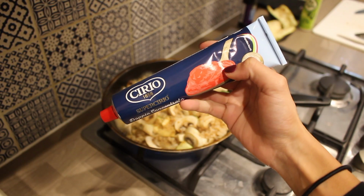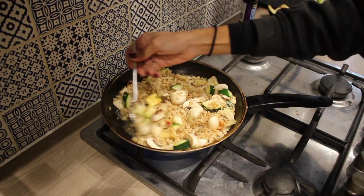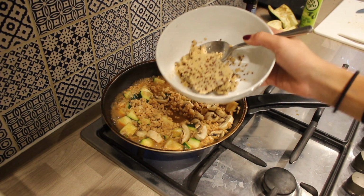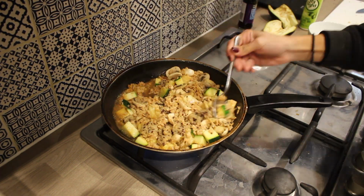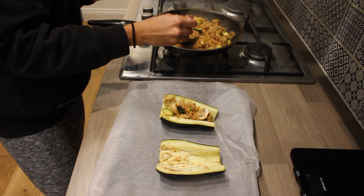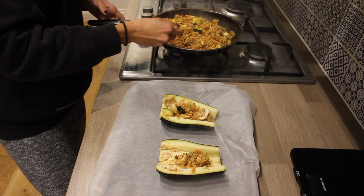I added some soy sauce and some tomato paste right here, and I kept on mixing everything regularly so that everything was cooked through. And I added in a bit of quinoa as well. I bought the pre-made one because I'm lazy. So once that was cooked, I put it inside of the aubergine. Obviously there was way too much filling to fit into the aubergine.